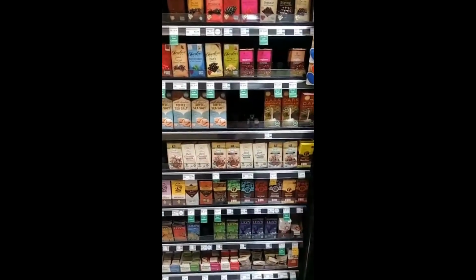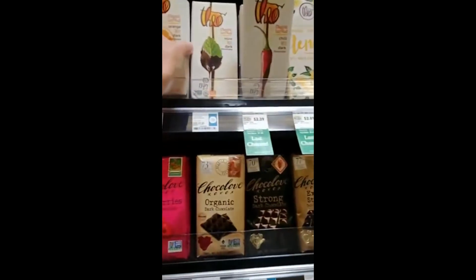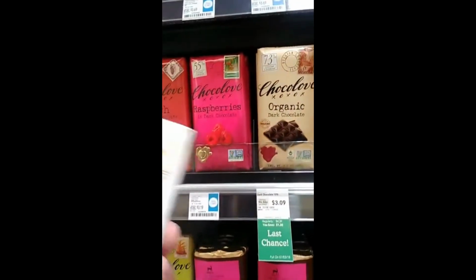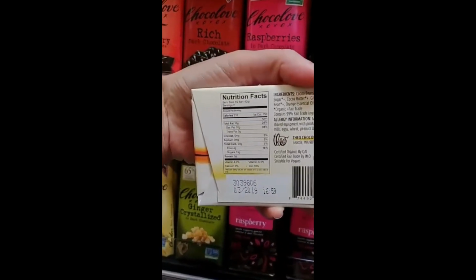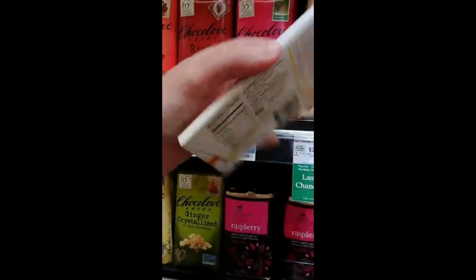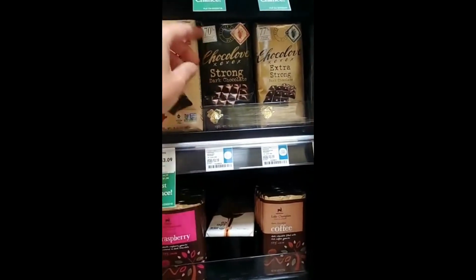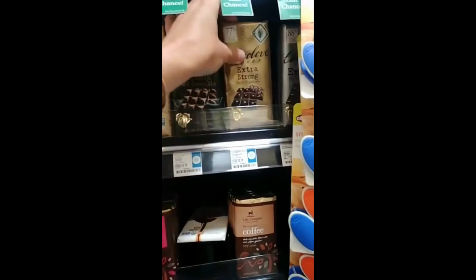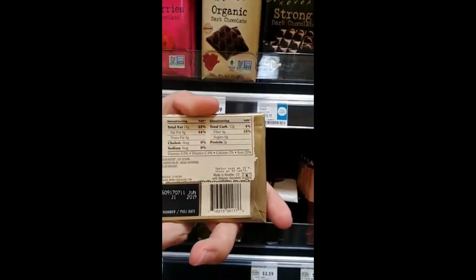There's also a ton of just different high percent chocolate here. If you're looking for chocolates, again, you're going to try to look for as dark as possible. Let's see what this one has in it. Oh, that one's pretty high. It's amazing, even though it's got high cocoa in it, it's still going to have 16 grams of carbohydrate per serving. That is really high. Let's see this 77%er. It's down to 8 net carbs per serving.